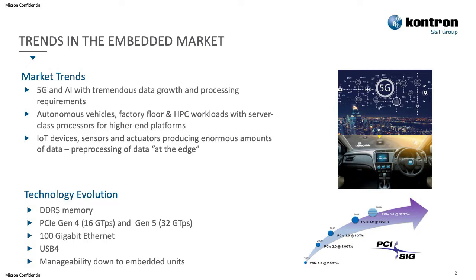What we as Kontron especially see as needs for the new markets in embedded industries: I think you've often heard it's 5G and AI as new upcoming markets, where you have usage in autonomous vehicles, but also servers in a factory floor. And these are all use conditions where you can't work with commercial chips in general, or commercial boards like standard motherboards. And this is what we are addressing as Kontron with our computer on modules.